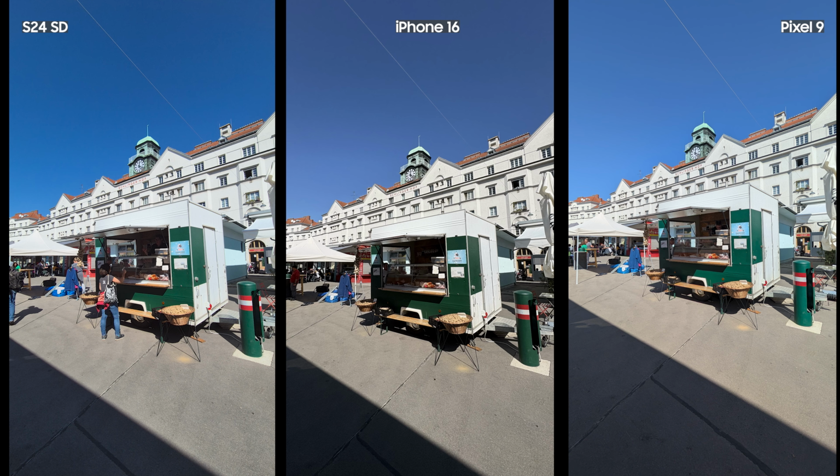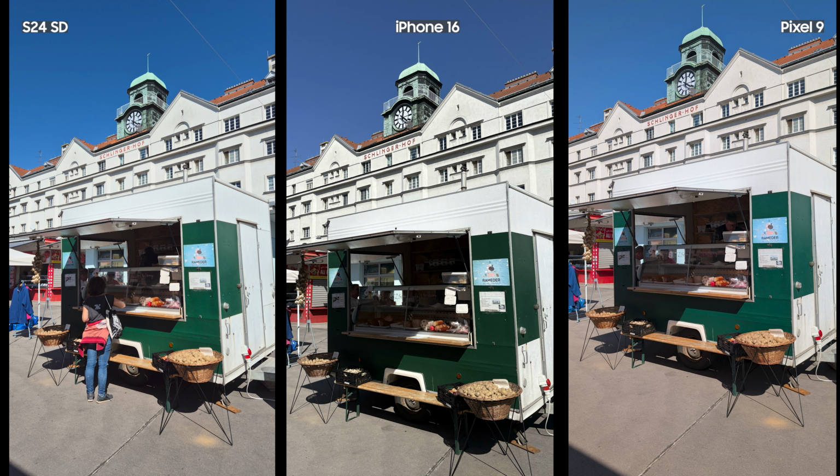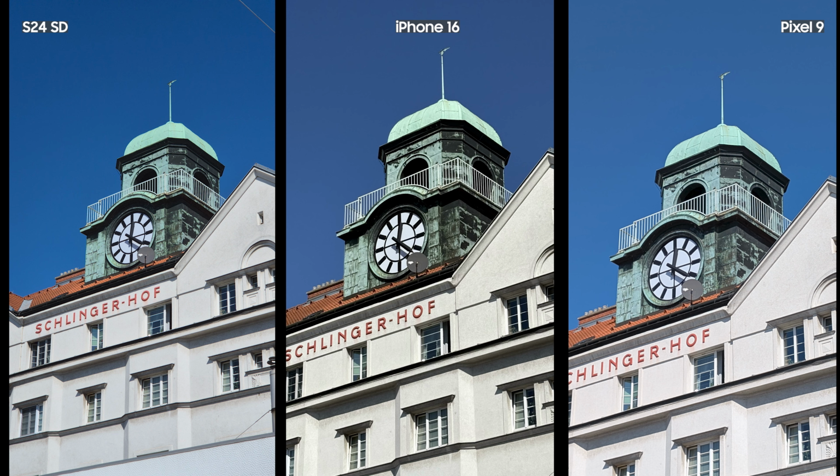Then here, let's take a look at the picture that I took with the ultra-wide lens. This is the same truck, but I took a picture with the normal lens. Then here we have a 3x zoom, which surprisingly all of them did a very good job, even though again, S24 in my opinion is better due to optical zoom.